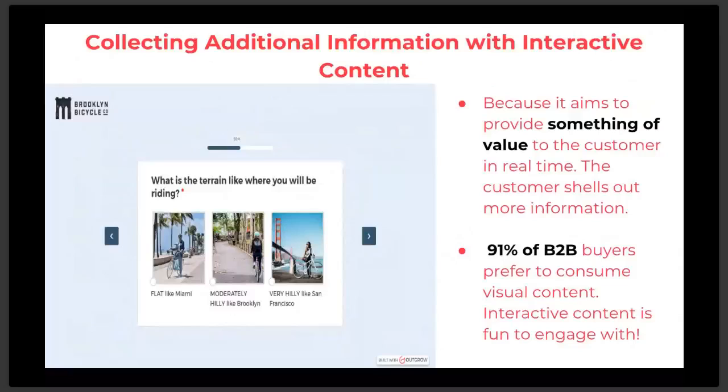Emails come in when potential leads are having fun. Now, 91% of B2B buyers prefer to consume visual content. Most customers would honestly take a visually appealing, fun quiz over a blog any day. And they're happy to divulge their email addresses when they're having fun interacting with the quiz.